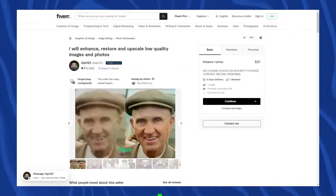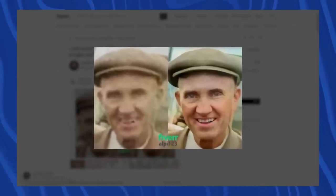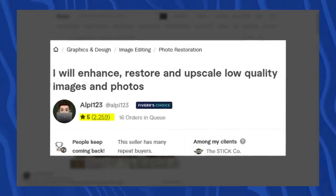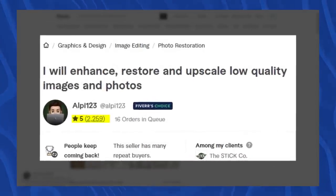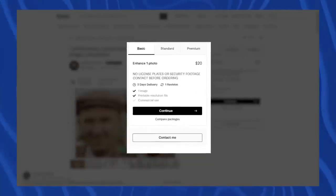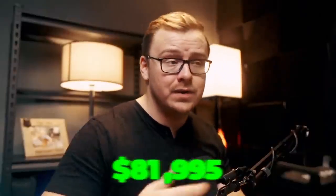So just as an example, this person who has a Fiverr gig has made at least $40,000 coloring and restoring old photos. And I can almost guarantee you that he used AI to do it. So here's kind of an example of an old photo. It looks like this might be like World War II. And then here is the colorized and restored version of it. So yeah, anyways, they've got over 2,200 ratings, which probably means they've gotten a lot more people that have actually worked with them, probably 4,000 to 6,000, because not everyone gives a rating. And their lowest level offering is $20. So they've likely made well over $100,000 from this gig.